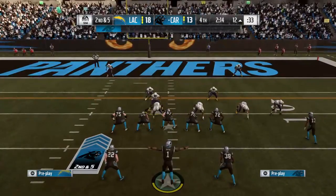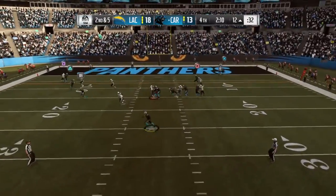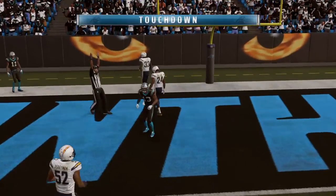It's a gain of five. All right, it'll be second down. On the line right here. Now Newton. Touchdown. He's got it for another touchdown.